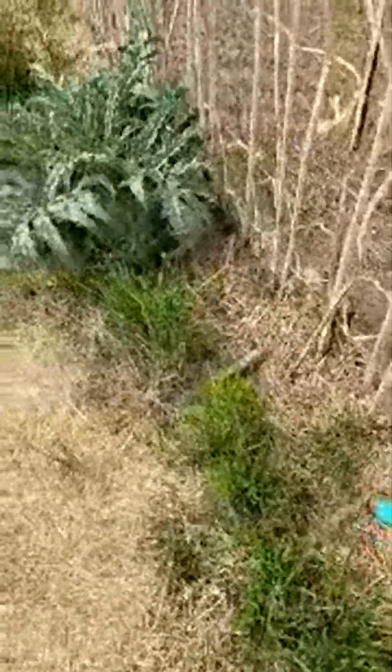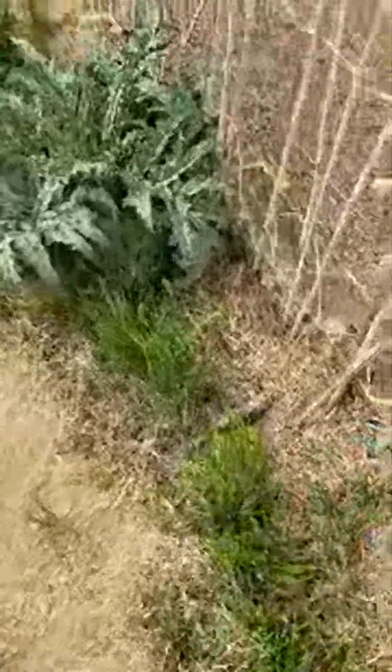Yeah, like I said, these rye grasses grow about an inch a day, so I've been hard at work chopping and dropping them weekly.